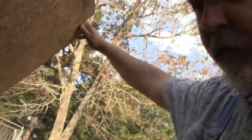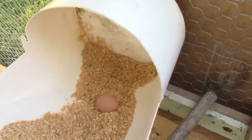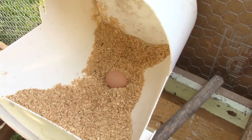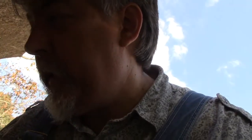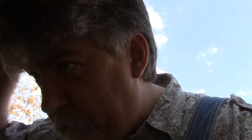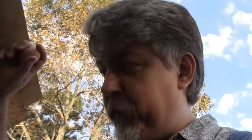Hey, we got an egg in the nest. All right, and it looks pretty. Let's see here. Still a little bit small, but it's a little bigger, I think, than the ones I've gotten so far. There we go.